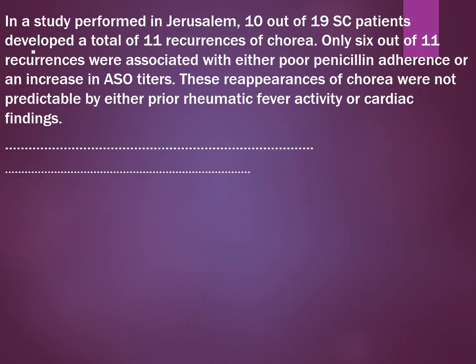In a study performed in Jerusalem, 10 out of 19 Sydenham's chorea patients developed a total of 11 recurrences of chorea. From this, only 6 out of 11 recurrences were associated with either poor penicillin adherence or an increase in ASO titer. The reappearance of chorea was not predictable by either pre-rheumatic fever activity or cardiac findings. So in this study, penicillin prophylaxis was shown not to prevent the recurrence of chorea, but it prevents the recurrence of cardiac findings.